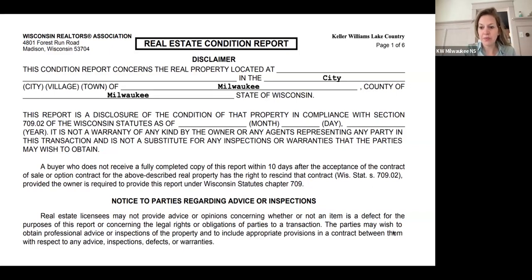This is the first page of the real estate condition report. Another note about the real estate condition report: we as licensees are not touching it at all. We are not filling any part of it out. We can get into a lot of trouble if it is learned in a post-closing dispute or in a court of law that we had any hand in filling out the real estate condition report.